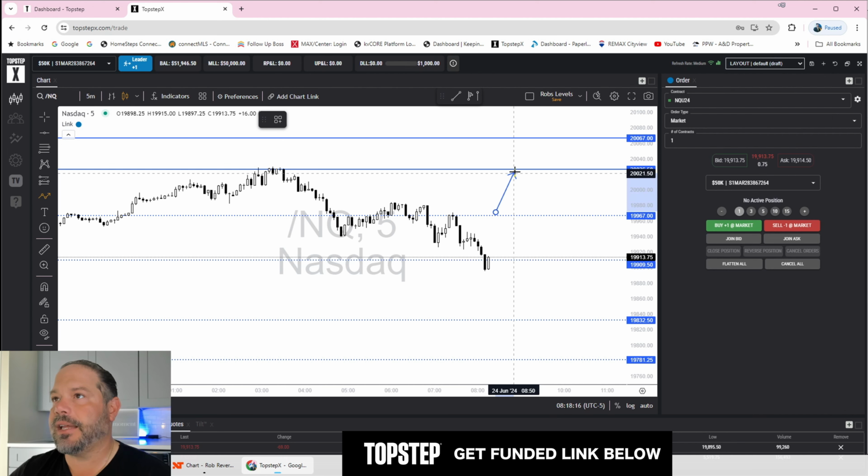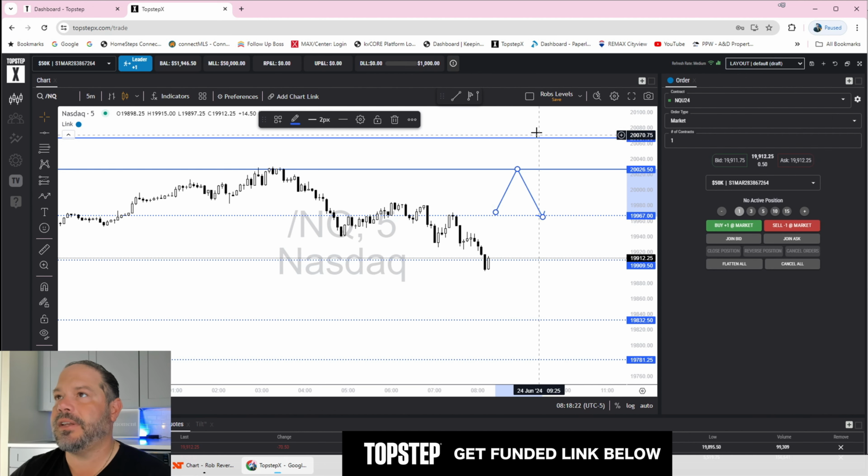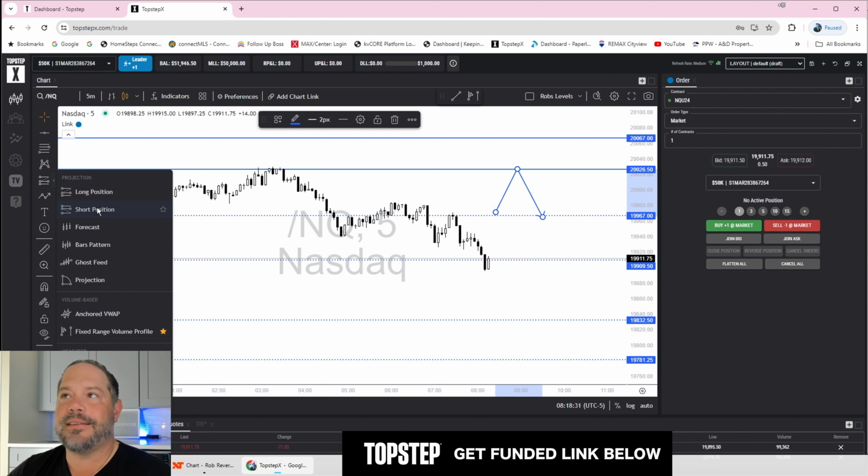Let's say a trade like this. We go to our 15-minute level, we get a retracement, and we target back this take profit. You've got a 15-minute level as a stop loss here.